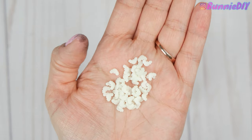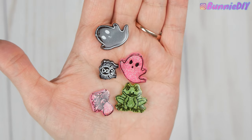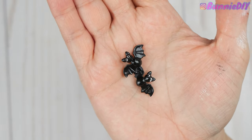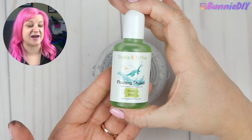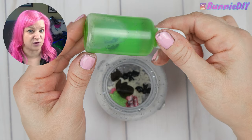Now I can finally fill up this cauldron mold. I want this to be a shaker, just like what they advertised for the project. So I poured in a handful of the glow-in-the-dark bats. Then I put in my painted shaker bits, and I put in these two super cute bats. Next, I used my entire bottle of the green liquid, which, by the way, the thing floating in there really freaks me out.